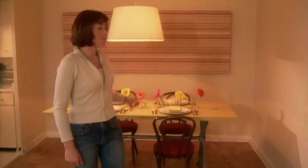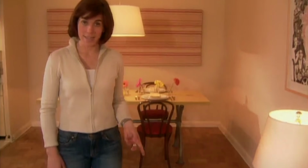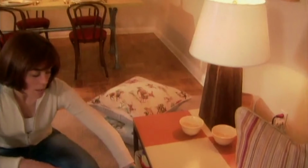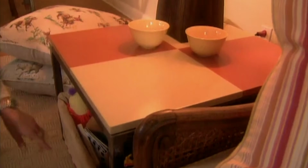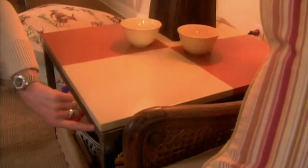Well, we had so much fun with the painted tabletop that I decided to apply the similar technique to side tables. We used a very simple steel frame. These are just welded together by an iron worker, even leaving the joints just raw.